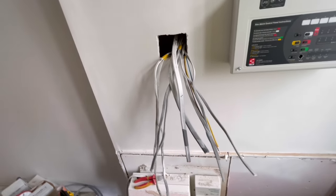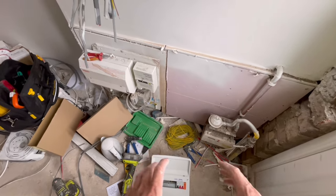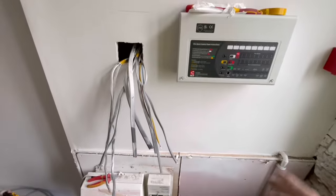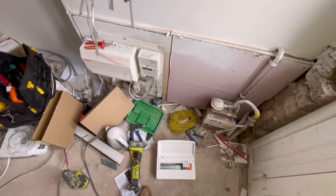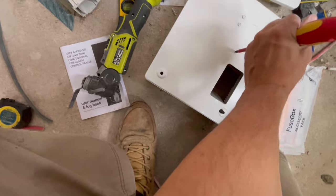So same dance. Let's cut a hole in the back of this, or knock a hole through where we want to pull all these cables through, and get it level with the fire alarm panel, so that these switches are at 1350 height. So there you go, there's one.